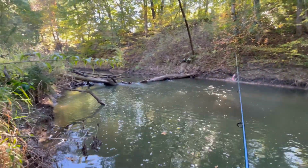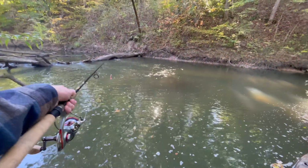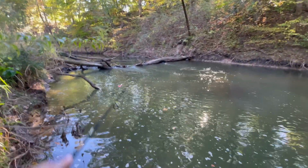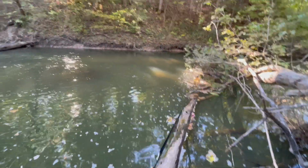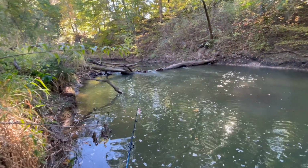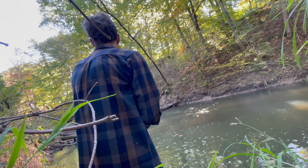This is another great looking spot, guys. You can see where this fallen tree has concentrated the water, which means that right on the underside and then along here there's going to be a deep channel, and then on this side you can see it's kind of the same thing where this log is in the water. It gets substantially deeper, and then along this log jam there's also going to be a deep spot. Those are the places the fish like to hang out, so I'm going to throw my lures in there and see what happens.